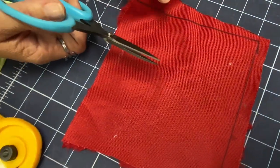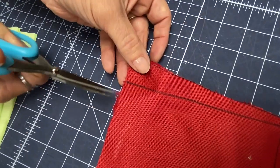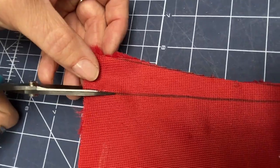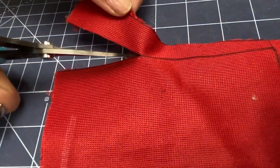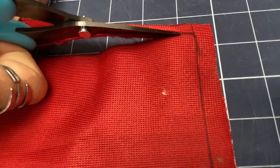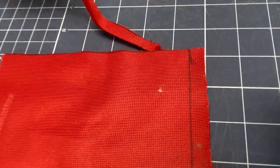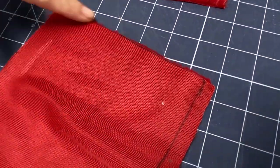All right, so when I cut this, what I'm going to do is I'm just going to stick it basically behind the backing, and I'm just going to snip along this edge. Okay, and I'm just going to cut the backing. And what that does is it cuts the back of the fabric and not so much of the fibers on the front. So if I take these little snips here.